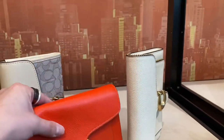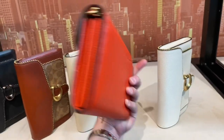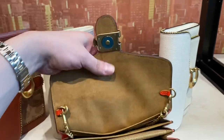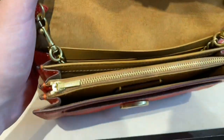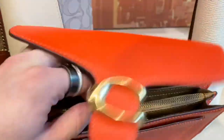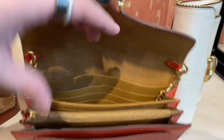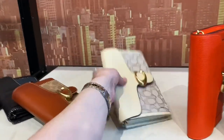Second last bag on today's little list here. The Tabby Chain Clutch in red-orange. Very pretty. I just love how much the red-orange pops in color. It's a very nice pop. Very perfect for summer, and it also could work for autumn as well. And I accidentally did a domino effect with the Tabby Chain Clutches. My bad.